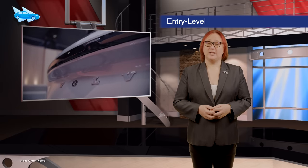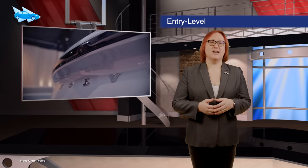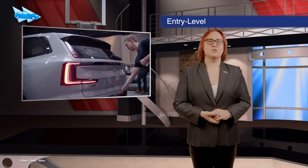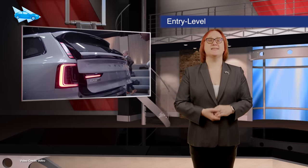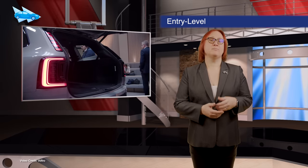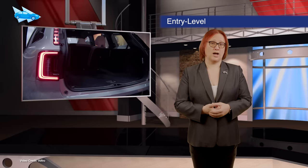Volvo's brand new all-electric SUV, the Volvo EX90, may not be due to enter into production quite yet, but this week Motor Trend broke a news story that suggests the entry-level EX90 will have two, not three, rows of seats and be rear-wheel rather than all-wheel drive.